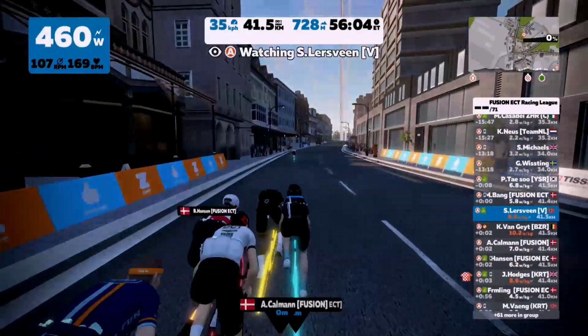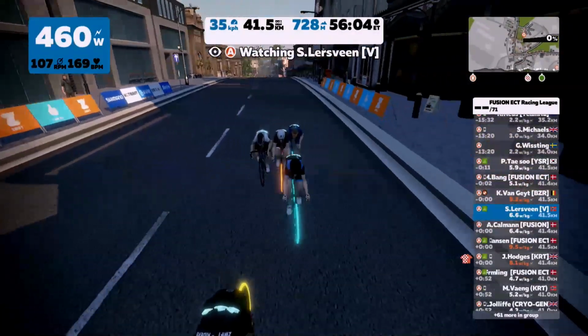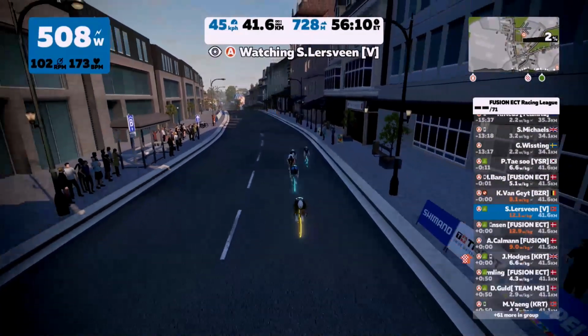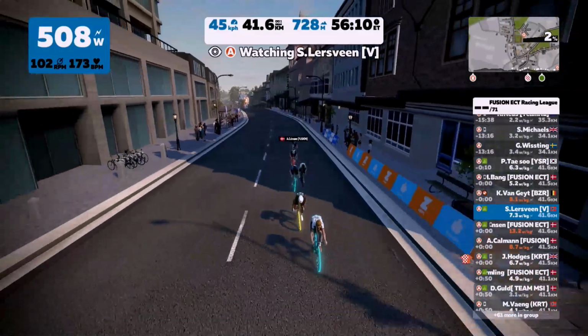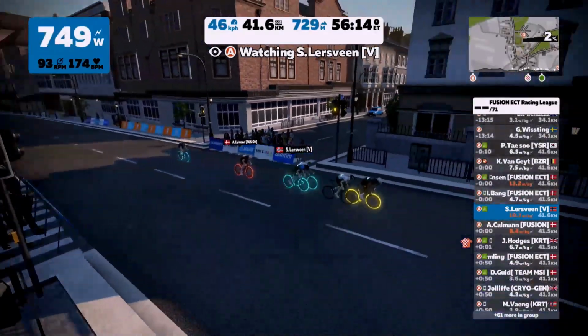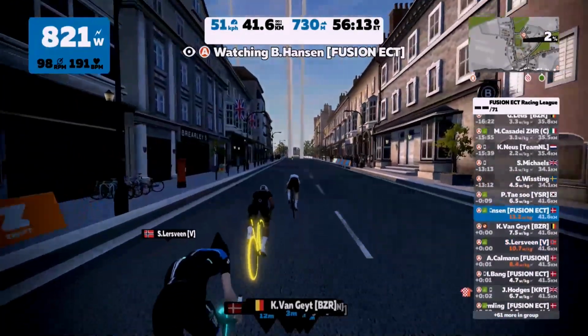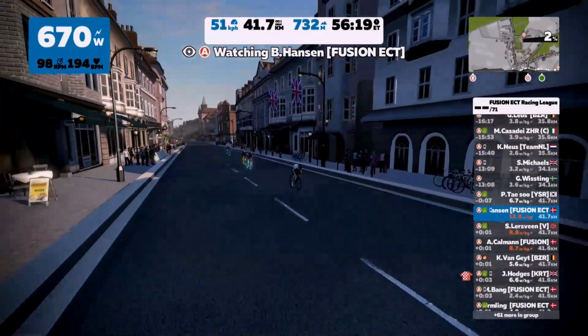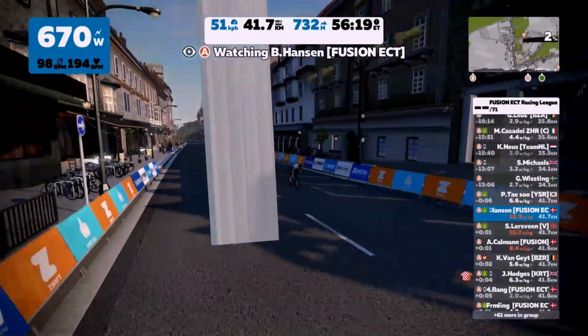fiercely now. Lursveen looking to make it happen. And it looks like it's going to be Lursveen now just trying to hang on to Van Geit's wheel as he continues to have huge watts now. 12 watts coming from Lursveen. It's a very early attack, but you have to. But Hansen now at the last second as it calms down on the gradient, looks to take the speed over the top, but Lursveen looks to close it down.